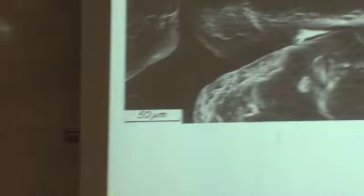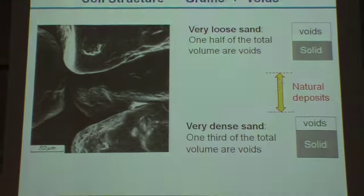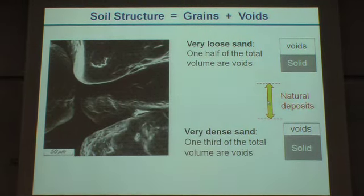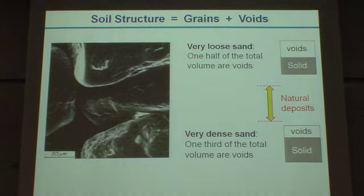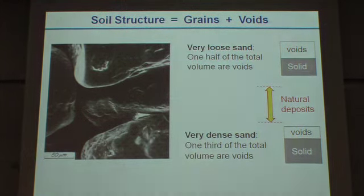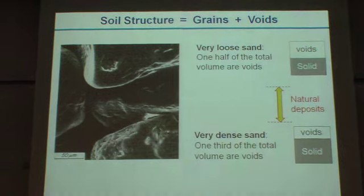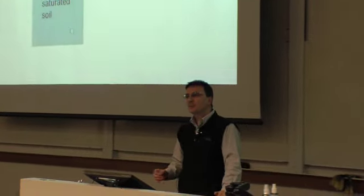Depending on the mode of deposition, if the soil was deposited by a river, then it is typically going to be in the range from loose to medium dense or dense deposit, depending on the time and the age of the soil. I'm going to discuss that later on. So starting with this recognition that there is lots of void inside the soil structure, we can now analyze further the conditions in the ground.